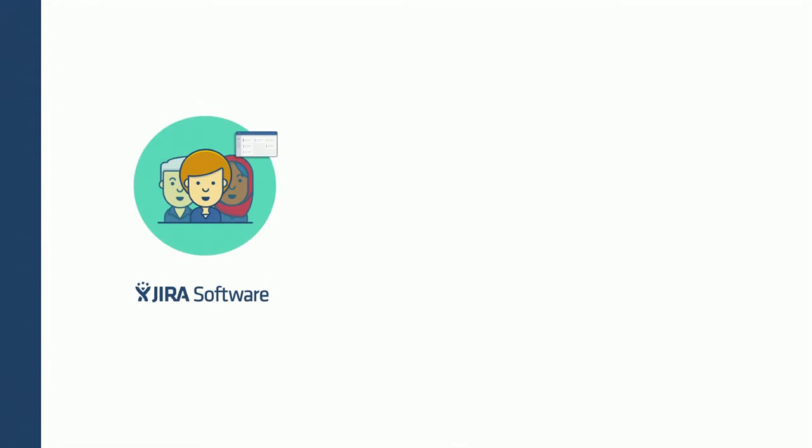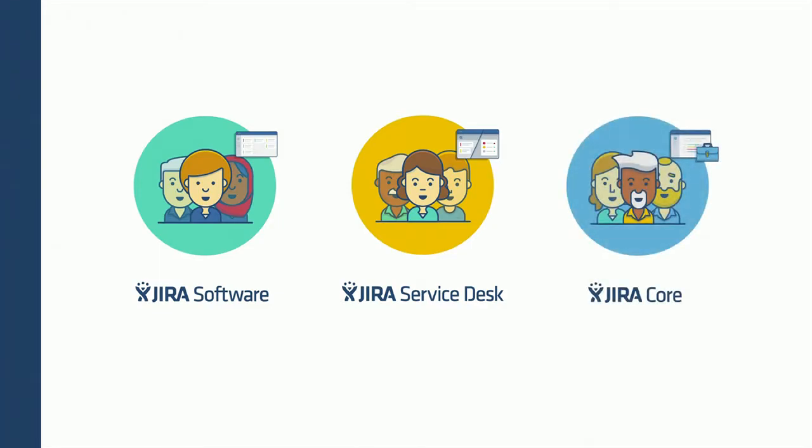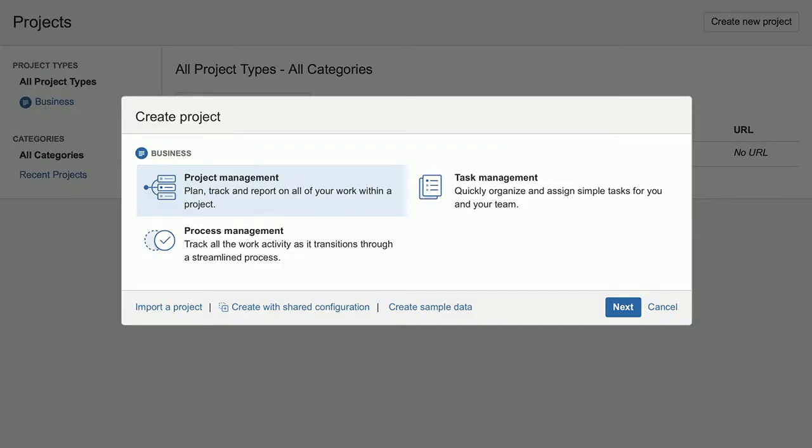Now, a year ago, we launched JIRA as 3 different products: JIRA Software for software teams, JIRA Service Desk for IT teams, and JIRA Core for business teams. So why did we do this? We did this because we knew that 30% of non-software teams were actually using JIRA for their daily tasks. So why not build a purpose-built experience for them? And that is why we built JIRA Core. Now, JIRA Core is a standalone product, but it's also within JIRA Software and JIRA Service Desk.